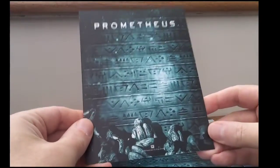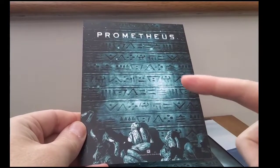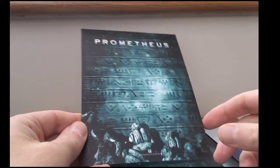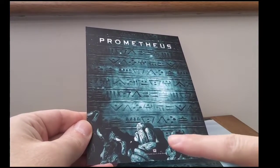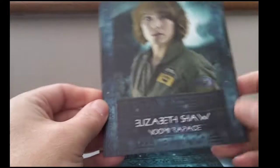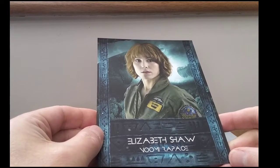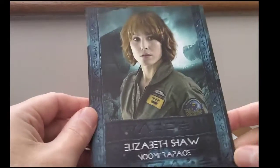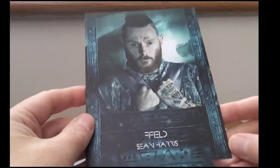On the back of these is a similar image, that really nice image with all these hieroglyphics on the wall, and the sad demise of the engineers at the bottom. If we turn it round, you've got Elizabeth Shaw there. These actually I think are the other way around, so these are the character cards. I'll put them in the wrong side.